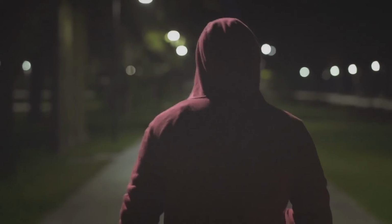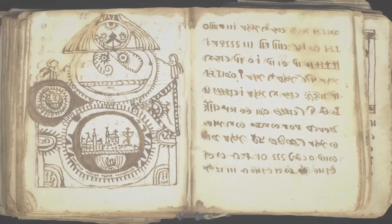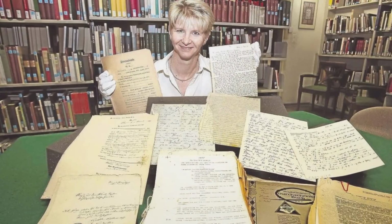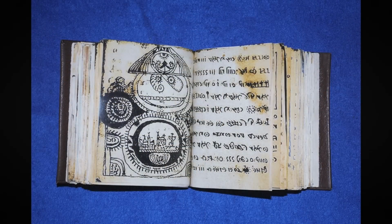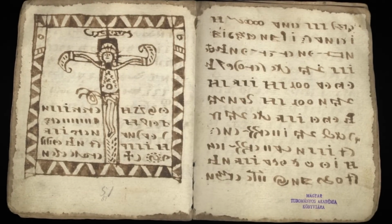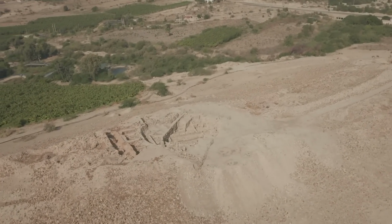The Rowan C Codex. The Rowan C Codex is a very ancient manuscript with many strange illustrations. This mysterious book has 448 pages. The author of this work is unknown, as well as the language in which it was written. The alphabet of this mysterious language contains 200 letters, and the pictures vary from images of military battles to a variety of religious symbols. The manuscript was found, as often happens, completely by accident.